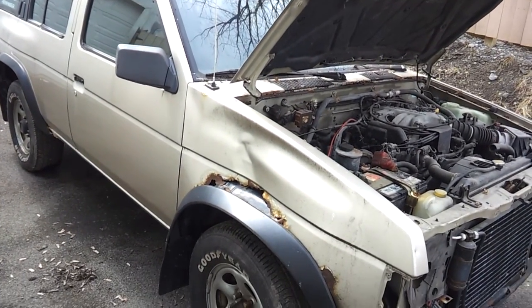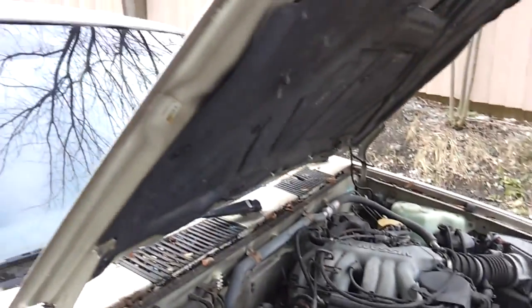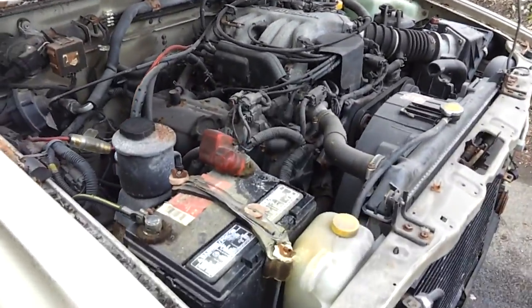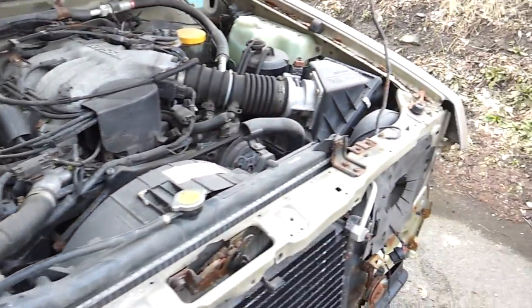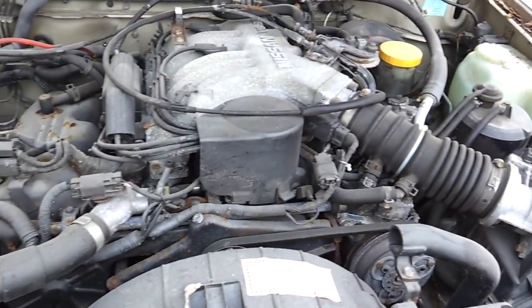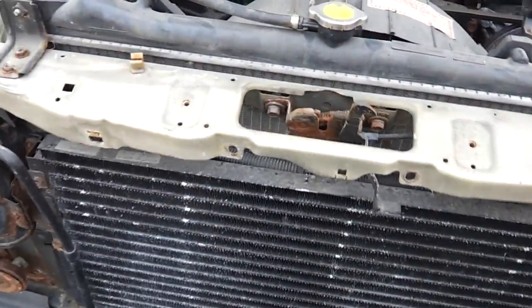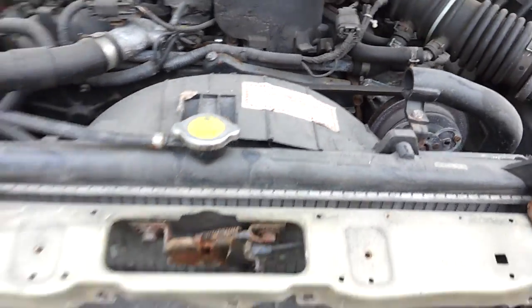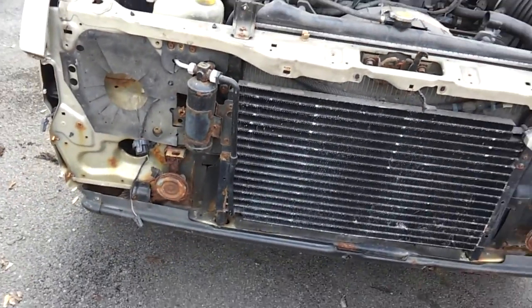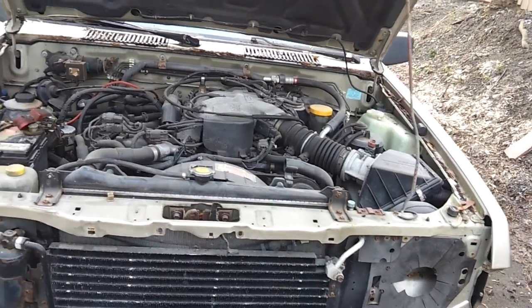I don't have an engine crane yet, but I know for sure what I plan on doing is pulling the front fenders off, pulling the hood off, and I'm going to start pulling everything off of this that I need to get the engine out of there. The condenser, the radiator, all of that stuff's going to come out once I have a good look at what's going on here.